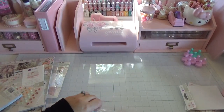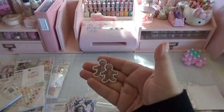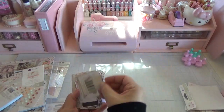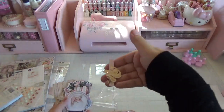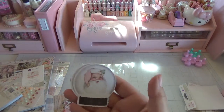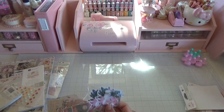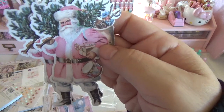Okay. Got a lot of those little stars. Little gingies fell out. So get the little gingerbread man right here. What's that? Got a couple of those. A lot of sentiments. I like that they're pink. They're really cool. That's a little snow globes with the Santa. It's very neat. More sentiments. Magical Christmas. Christmas cheer. And then the Santa right here. He looks mad. But he's cute.